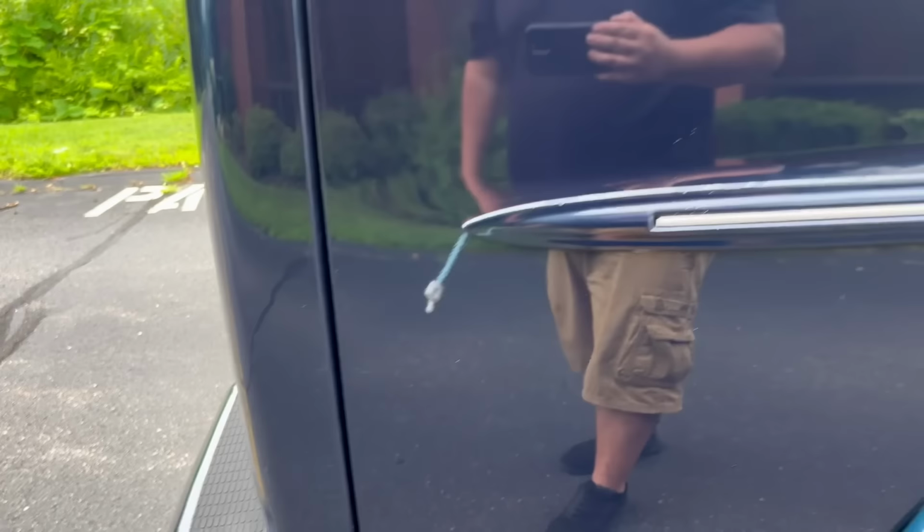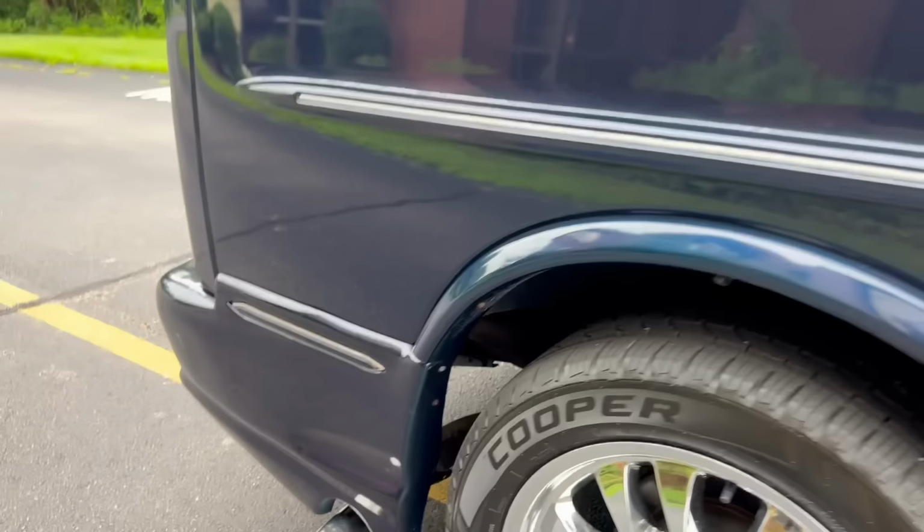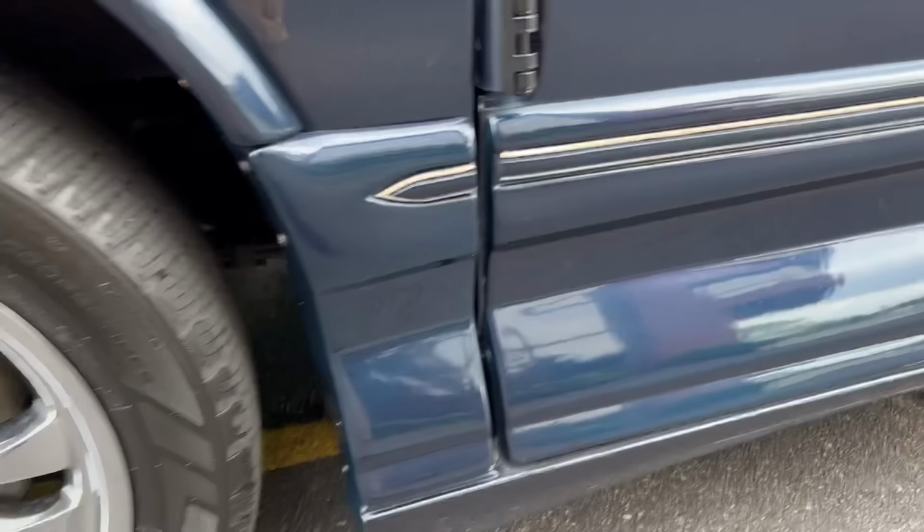Now on this side of the van, you'll see a little bit of delamination right there on the top of this molding, kind of like clear coat delaminating. Same with on here. It's very, very light on the rest of them. The worst one seems to be this panel here. You can see it, a little delamination there, a little bit of a scuff there. Chrome exhaust tip. Brand new Cooper tires, again, all the lower cladding. Again, minor light scuffs and light scratches here and there. Little chip right there.